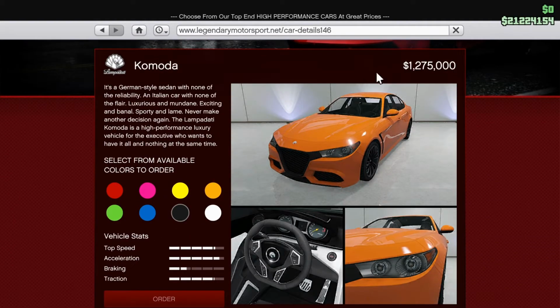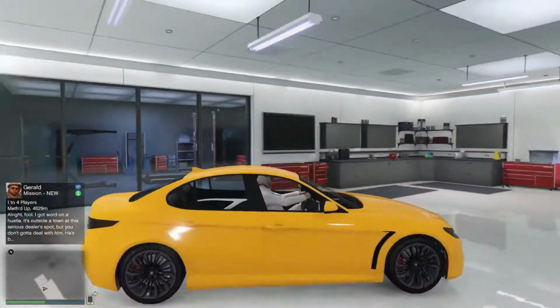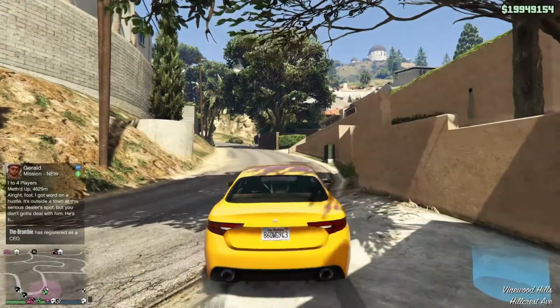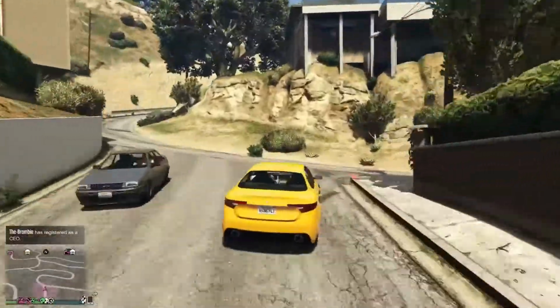We're going to take a look at the Lampadati Komoda, retailing for a price, as you have just seen, ladies and gentlemen, of $1,275,000, and it's a four-door sports car, don't you know? Okay, well, let's take it out, ladies and gentlemen. We'll take it out on the street and see how she handles.